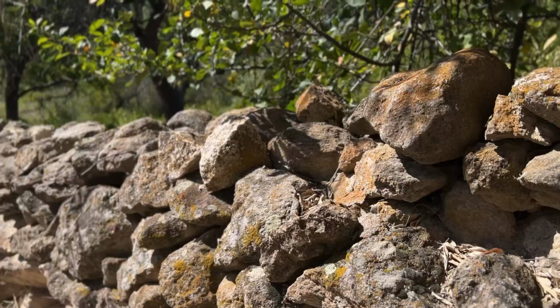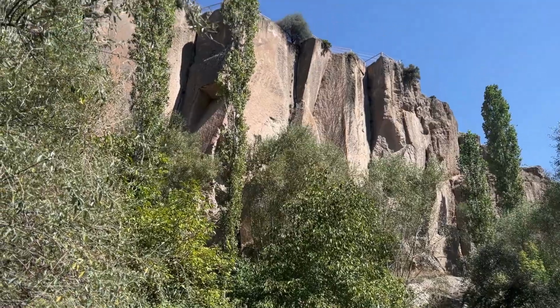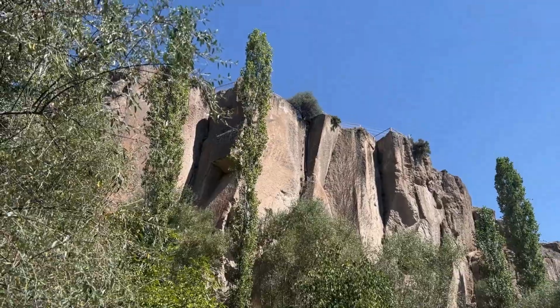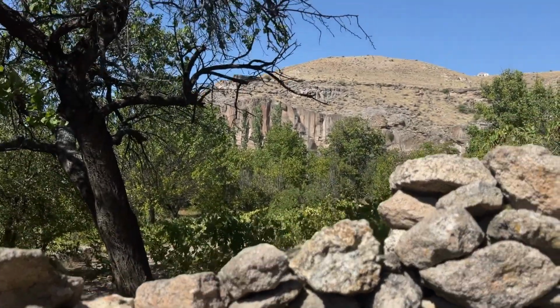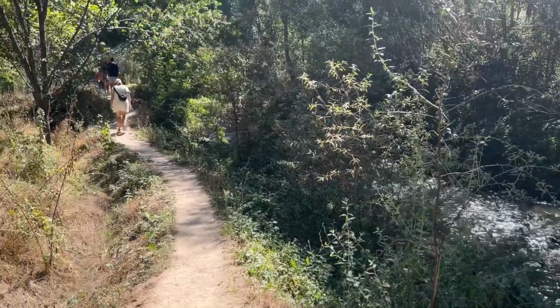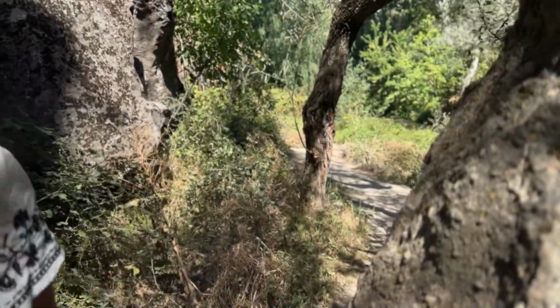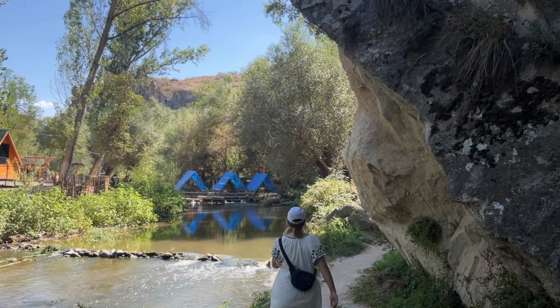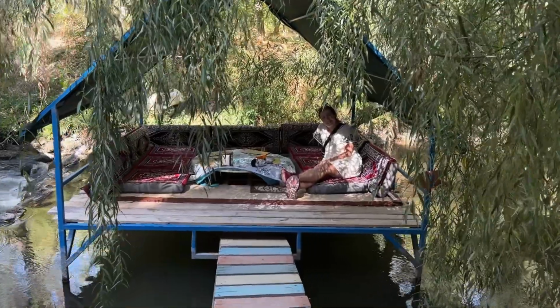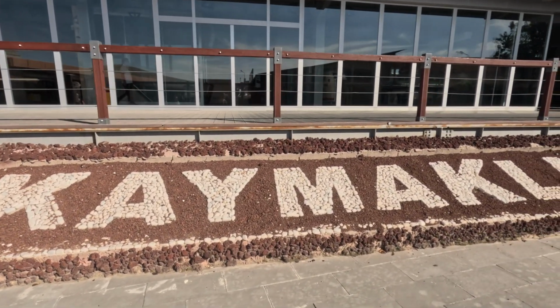So, we made our way down into Ihlara Valley for what felt like hours, but was really more like 10 minutes. Eventually, we came to the Melendez River, which feeds all the plant life in the valley. It is truly an oasis amidst the browns and beiges that are common in the rest of Cappadocia. Walking along the river, we arrived at the Bellissima restaurant, which has constructed beautiful floating seating areas where we got to have lunch. Our next and final stop was the underground city of Kaymakli.